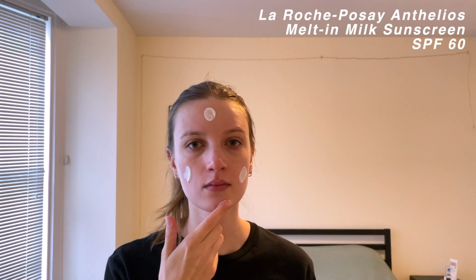Then I went in with the Claudier Lip Balm. This is just for fun, and I was also waiting for my skincare to kind of sink in. Then I go in with La Roche-Posay Melt-In Milk Sunscreen SPF 60, and that's because I believe that the CeraVe, although it does have SPF in it, I just want to use a higher percentage to make sure that my skin is protected from the sun. Sunscreen is so important in general, and especially when you're wearing tret, you're more susceptible to burn. So that is it. My night routine on the days when I'm not applying tret is essentially the same, just minus the sunscreen.